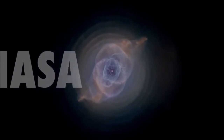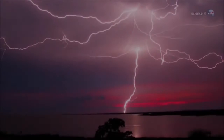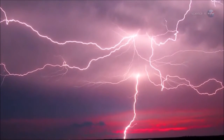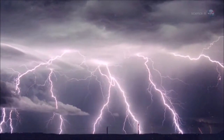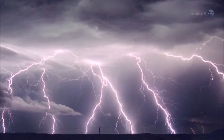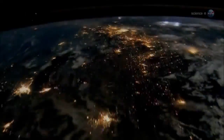Fire Station to explore the tops of thunderstorms, presented by Science at NASA. We all know what comes out of the bottom of thunderclouds: bolts of lightning. Jagged columns of light plunge earthward, heating the air to 50,000 degrees Fahrenheit, about 5 times hotter than the surface of the sun. Claps of thunder announce this process somewhere on Earth as often as 50 times a second.